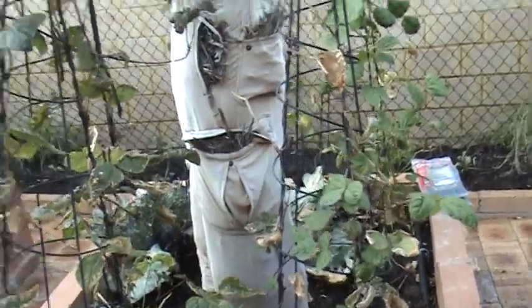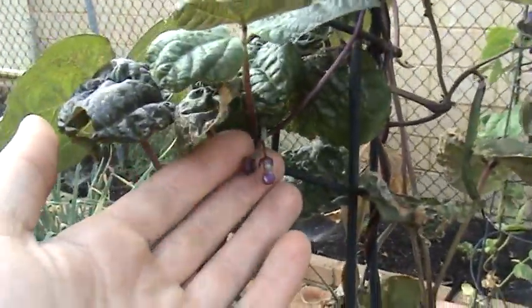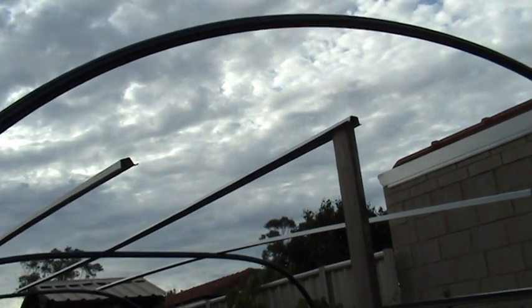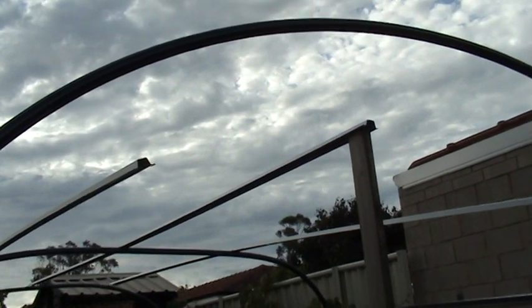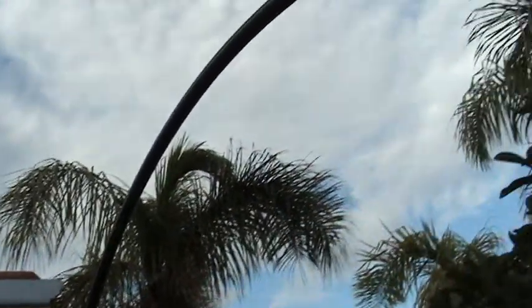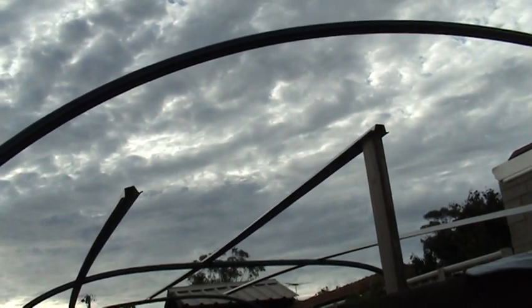Beans, I have harvested quite a few beans and they've recovered from that storm because they're now starting to throw flowers again, which is good. My Christmas wish has come true. The steel to finish this off, the galv, short for galvanized, should be coming this Friday, so hopefully I'll get the shade cover finished this weekend on here, which would be lovely. That's what I told the missus I wanted for Christmas, and that's hopefully what I'm going to get.